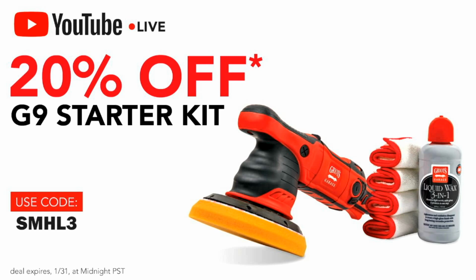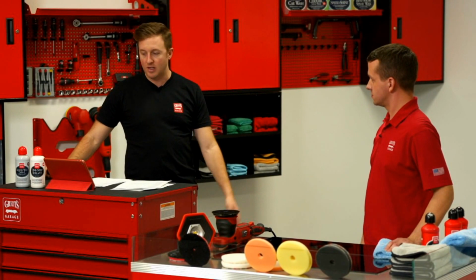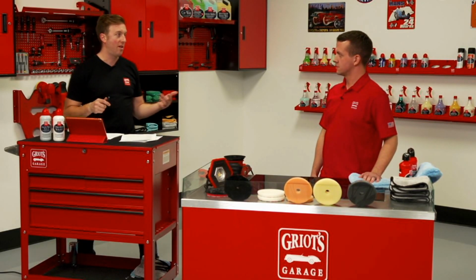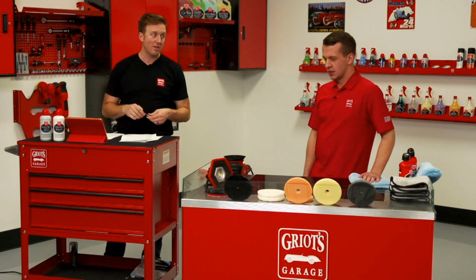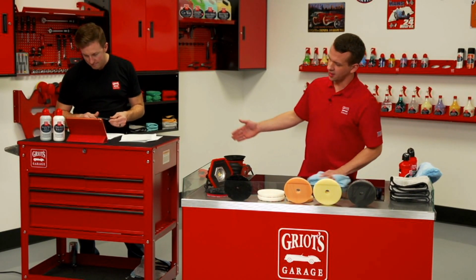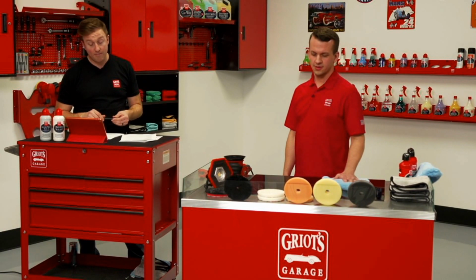Now, liquid wax 3-in-1 may not cure all your holograms, but even so, you've got your DA and you're in the world of that. You can get comfortable. You'll understand how much safer and easier to use it is than a rotary. And you can always move up to a more aggressive abrasive at some point in the future. I'm not going to suggest that liquid wax 3-in-1 is going to cure all of the holograms. It's really not that aggressive of an abrasive. No, it probably won't, but you could always cut with a different product, get those out, and then finish with the liquid wax 3-in-1.